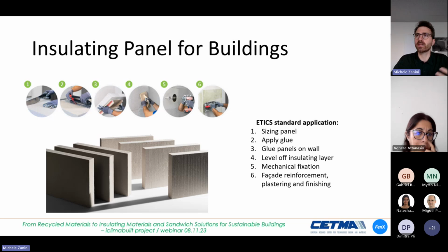Panels are cut to size, and very often this happens on the job site. They are glued on the wall, and in some cases they can be leveled, especially if mineral materials are used, where some inequalities in the thickness can be leveled off. Then very often panels, and I would say all mineral panels, are mechanically fixed to the wall, and then the wall is reinforced and finished.